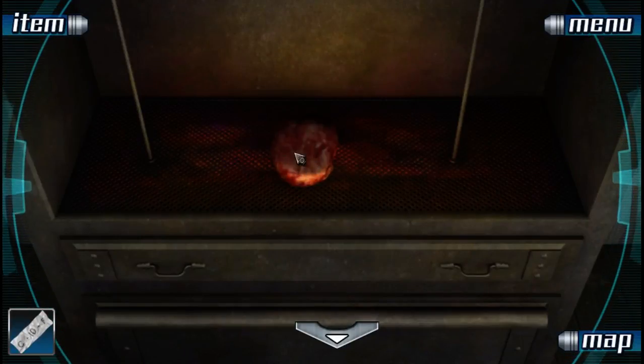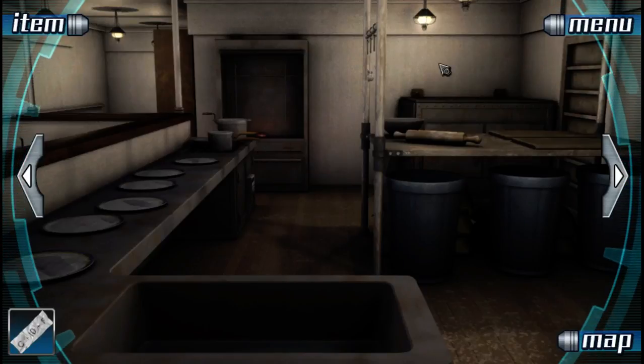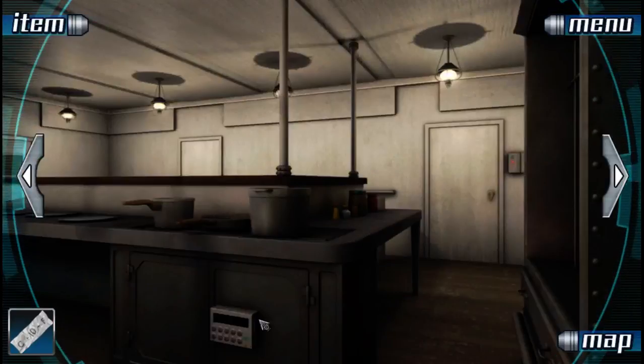Wait, we're just gonna leave a good piece of pork here? I mean, come on, we're hungry. I bet the scent is just wafting through the entire room here.